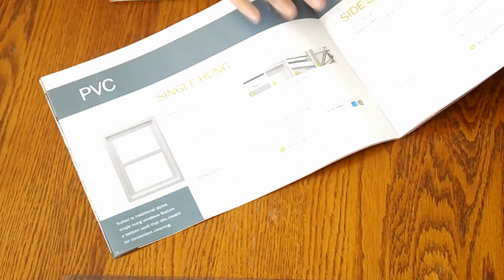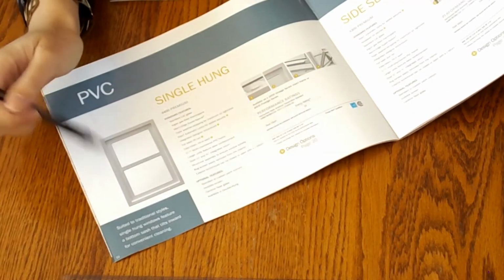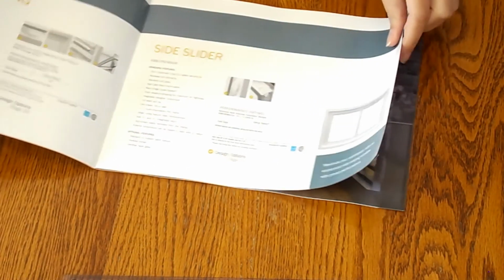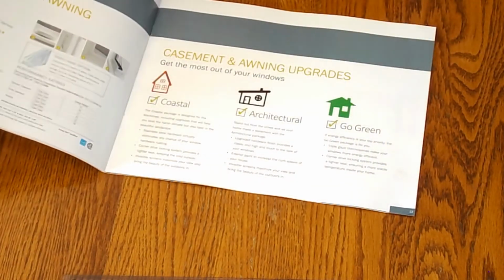All right, think about that, and let's have a little look through some of our window and door collections. So let me just have a little scan, just see if there's anything here that I think you might like. This is just more of a refresher course for you. So the single hung, again, your standard window that you can move up and down, or the side slider, moving it from side to side.